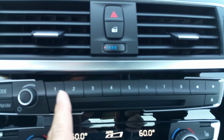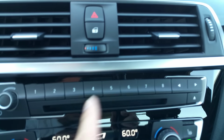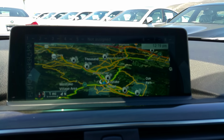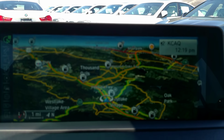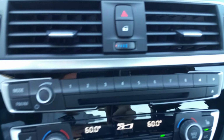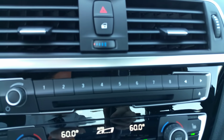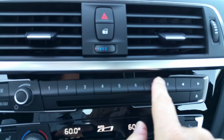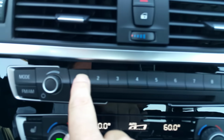We still have our favorite shortcut buttons, 1 through 8, and those will come across the top of the screen there, and it'll show you what you have set on there. So it's really nice. You can have shortcuts, phone numbers, addresses, in case you're in the middle of a valley trying to figure out which freeway to get back home. Just push it and it'll do it the quickest way if you have it set that way.